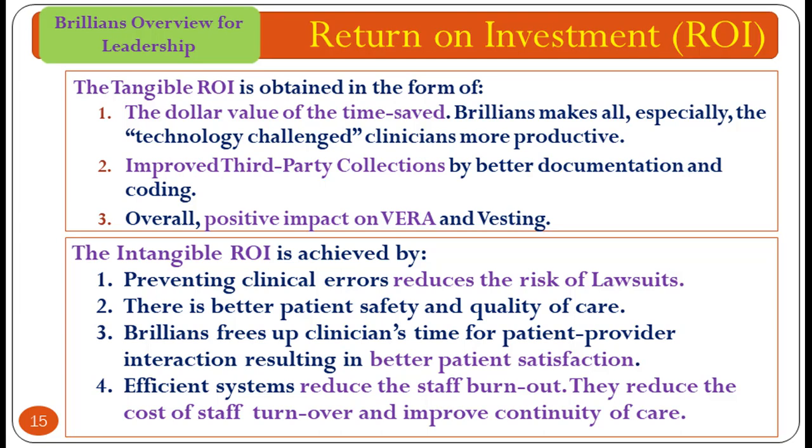The intangible return on investment is achieved by 1. Preventing clinical errors, reduces the risk of lawsuits. 2. There is better patient safety and quality of care. 3. Brillians frees up clinicians' time for patient-provider interaction, resulting in the better patient satisfaction. 4. Efficient systems reduce the staff burnout. They reduce the cost of staff turnover and improve continuity of care.